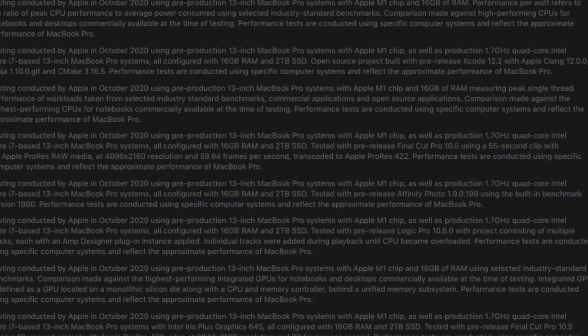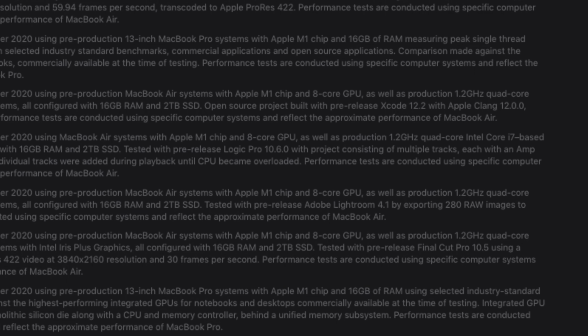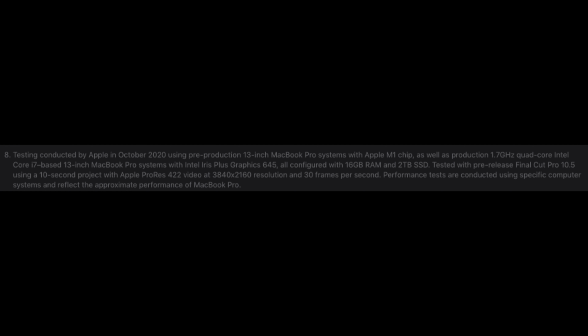And for people who don't know, they tested all these things on their 16GB RAM and 2TB version. For MacBook Pro, they used Intel i7 quad-core with 1.7 GHz. With Air, they used quad-core i7 with 1.2 GHz. And for Mac Mini, they used Intel i3. You can read all of that at the end of the product pages. One thing you need to note, these tests are just run on the best case scenarios. Like one of the tests related to GPU was done on a 10-second project. But in real life, their numbers might not turn out the same.